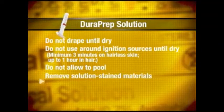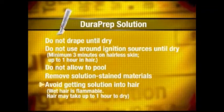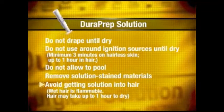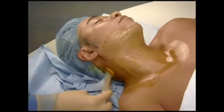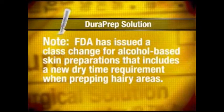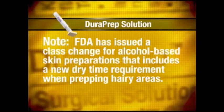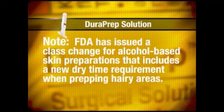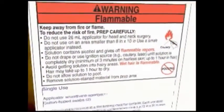Remove any solution-stained materials. Avoid getting solution into hair. Wet hair is flammable. Hair may take up to 1 hour to dry. If this occurs, wipe hair with towel and allow solution to dry. Note that the FDA has issued a class change for alcohol-based skin preparations that includes a new dry time requirement when prepping in hairy areas. Dry time in hair will be much longer and may take up to 1 hour to dry. This FDA-required labeling change will take effect for Duraprep solution in February 2010.